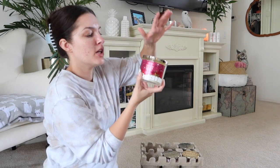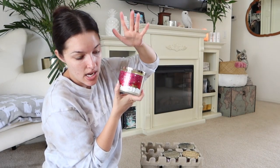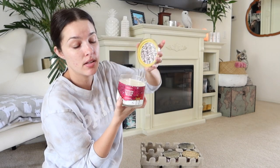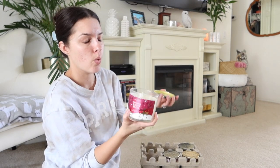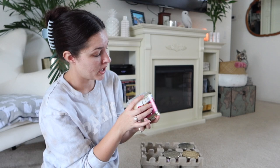Okay, cinnamon clove buds. I don't know if we talked about it yet, but this is one that I have to be careful with. Oh, ooh, wow. Very strong, like cinnamon. If you had a bad night with Fireball, wouldn't recommend this candle. This is cinnamon leaf, clove bud, ground nutmeg. However, if you really like cinnamon, it smells like red hot gum.